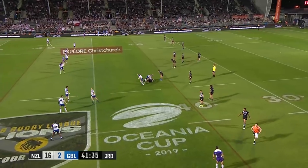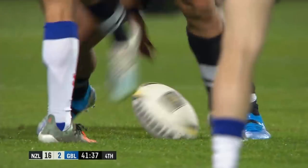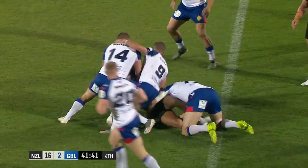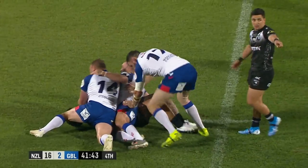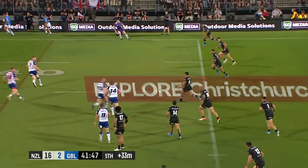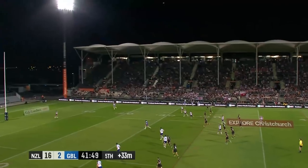He's developed into a fine player, isn't he, Joseph Tarpany? He was the one who started the niggle last week with the shoulder in the back of James Graham, if you remember. I wonder if a square-up's coming here in this game. Blair on the last play for the Kiwis. There goes Johnson's kick.